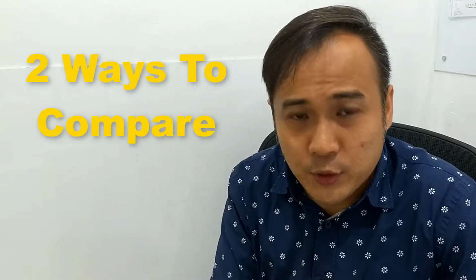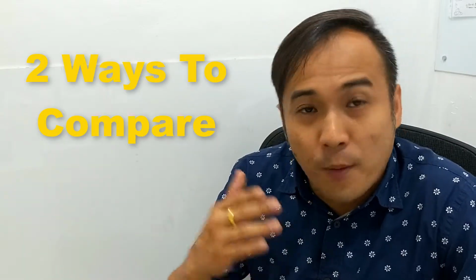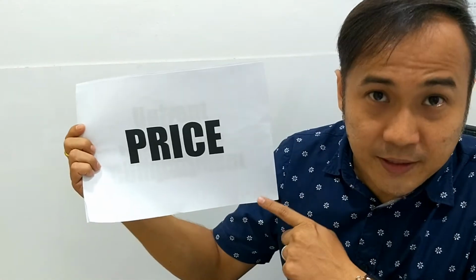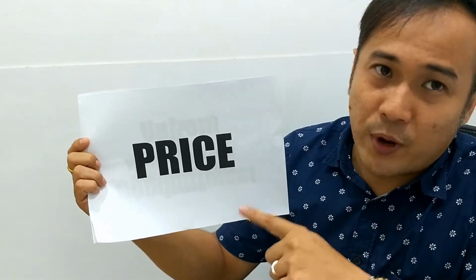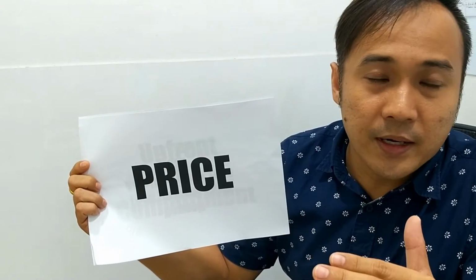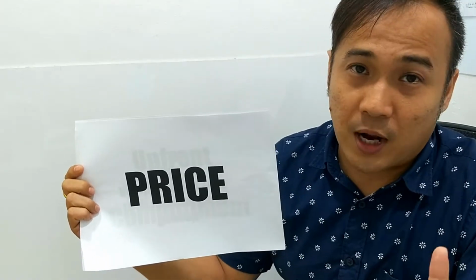There are two ways we can actually use to compare packages and to analyze before making our decision. So what are the two ways? Let's take a look. The first way is of course the most popular way, and is the way that most people use, which is to compare the price. This way you just need to log into a website, key in the vehicle model, and all the prices will come out. Very easy. This is the simplest way to do.